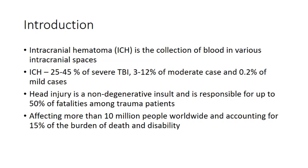As an introduction, intracranial hematoma is a collection of blood in various intracranial spaces. ICH accounts for up to half of all severe traumatic brain injuries, and up to tens of the moderate cases, as well as 0.2% of mild cases of traumatic brain injury. Head injury is a devastating insult, and it is usually responsible for up to 50% of fatalities among trauma patients. In turn, head injury affects more than 10 million population worldwide, and it accounts for 15% of the burden of disease and disabilities among trauma patients.